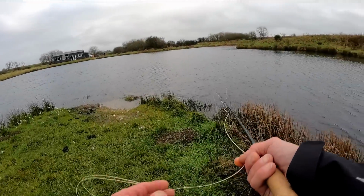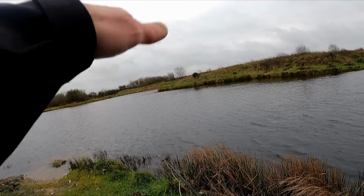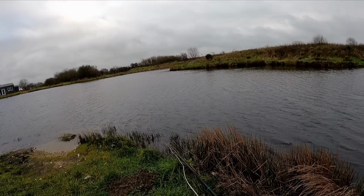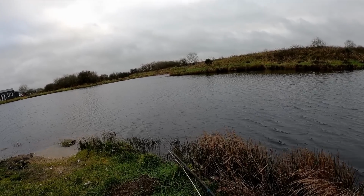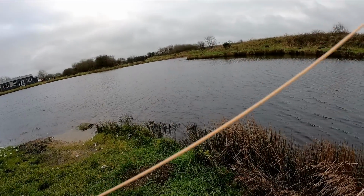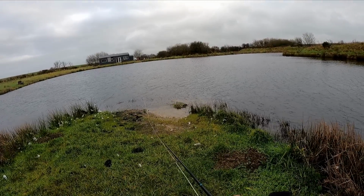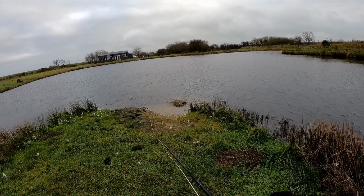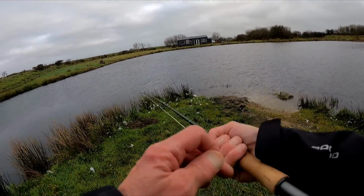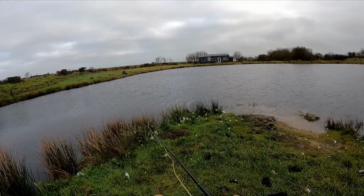Okay, what I'm trying now is I've got that emerging buzzer on again, and I'm starting off by fishing it on the surface, see if anything comes up, and if not, then I'm just retrieving it as I was last week, and just see what happens. Raise into another fish down there. On the haze B&B again.